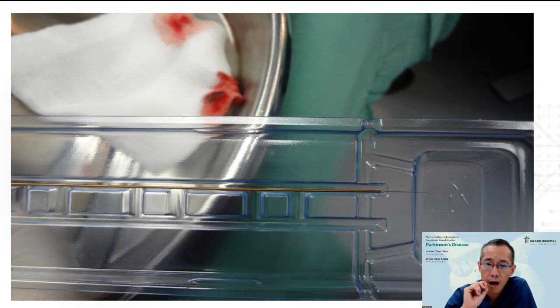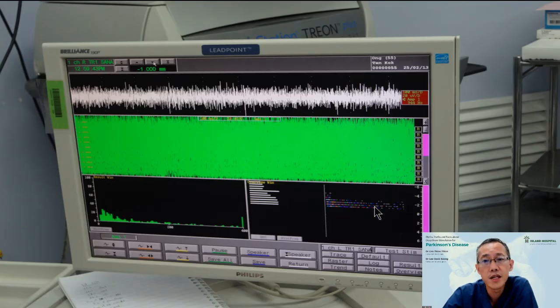So far, out of our 17 cases, we have 100% accuracy hitting the targets. And we do a post-op CT scan to assess the locations of the lead for every patient. And this is the activity, and we're able to detect when we reach the subthalamic nucleus.